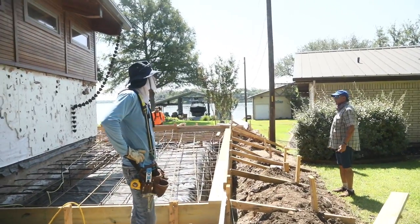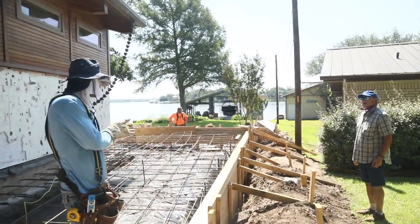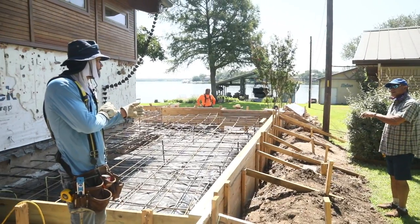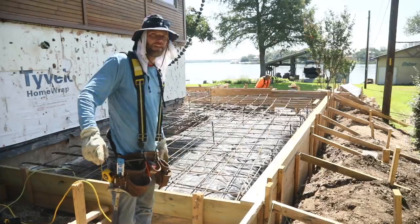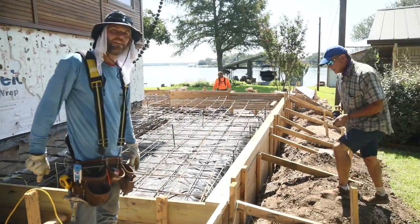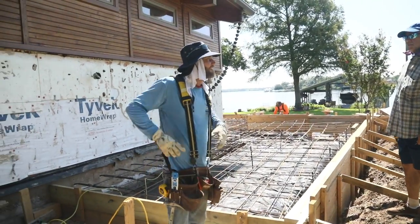Start screwing that in. Well, we have to cut them. Do you want to just cut it up there? Oh, no, no. Let's cut it on the ground. Okay. I can calculate exactly what. That's how it's done.